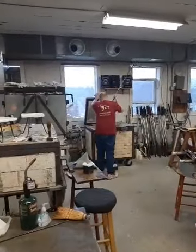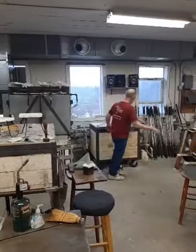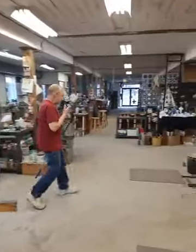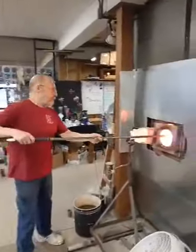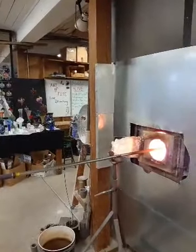So he's picking up his violet color out of the annealer. It's been preheated to about 900 degrees. It sticks to the pipe that way. And he gives it a little kiss. No, actually, he just wet his finger to get a little bit of dirt off of the end of the piece of the color.